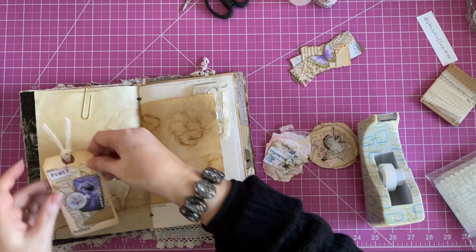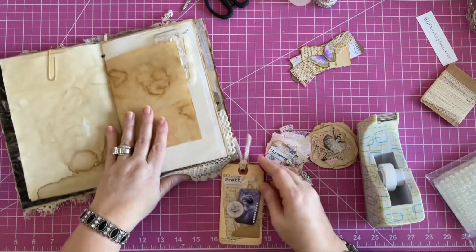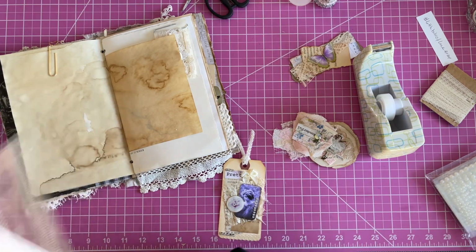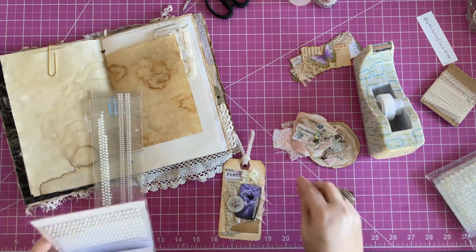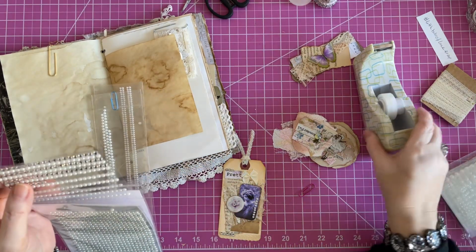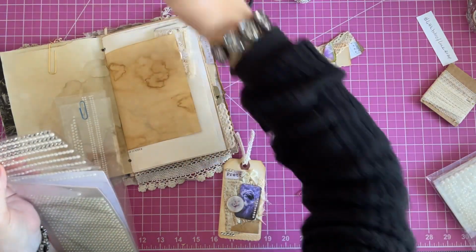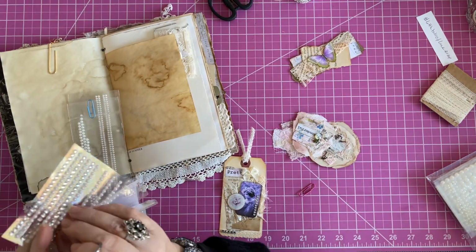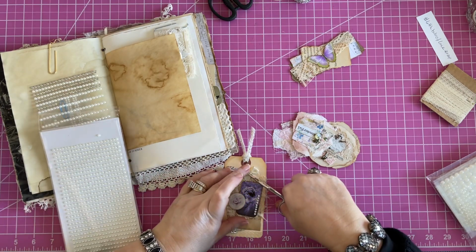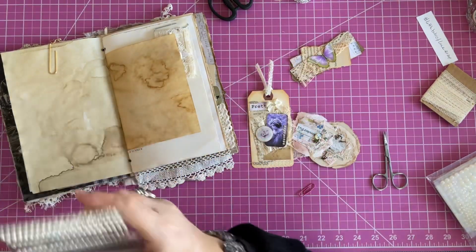So maybe this one, we'll just take the tag and we'll put it, I see something I want to do. Hold on a minute. When I see a piece and it doesn't look done to me, then I go, what am I missing, right? And I think I figured out what I'm missing. Where's my little scissors? They were right here in front of me, weren't they? Oh, there they are, up on the desk. Okay. Give me a minute. I want to fix something. That'll probably need some glue, but anyway, I had to fix that.